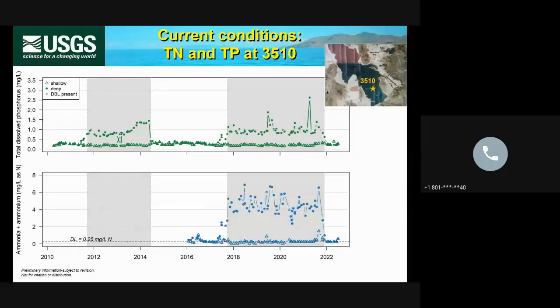And then we're also looking at ammonia here to see if that's more bioavailable. We tend to see ammonia in the surface samples very near our detection limit, 0.25 milligrams per liter nitrogen. Again, when we see the deep brine layer present, we see much higher concentrations at depth, on the order of 4 to 6 milligrams per liter nitrogen. Again, that's kind of on the way with mixing up the shallow.